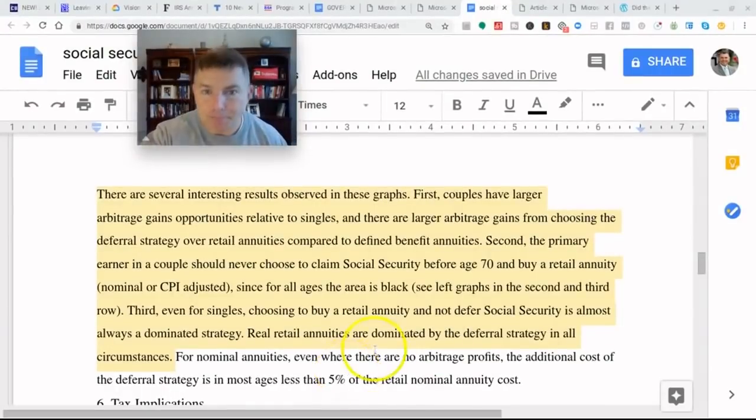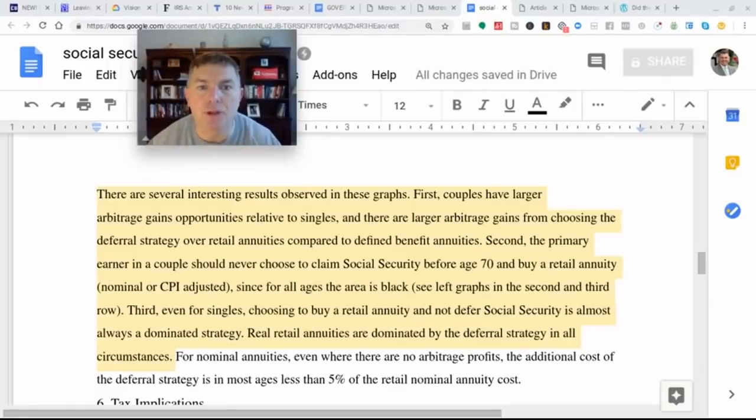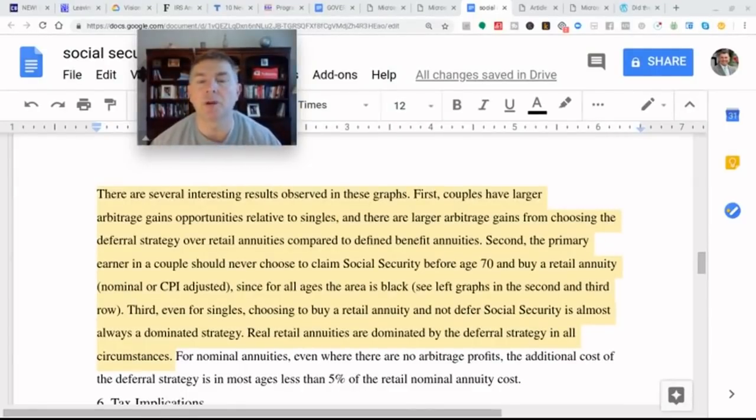All right. Let's see here. So secondly, the primary earner in a couple should never choose to claim Social Security before age 70 and buy a retail annuity. Since for all ages, the area is black, it benefits you not to do this essentially. Third, even for singles, choosing to buy a retail annuity and not defer Social Security is almost always a dominated strategy, which means it's the worst strategy there is. Real retail annuities are dominated by the deferral strategy in all circumstances.